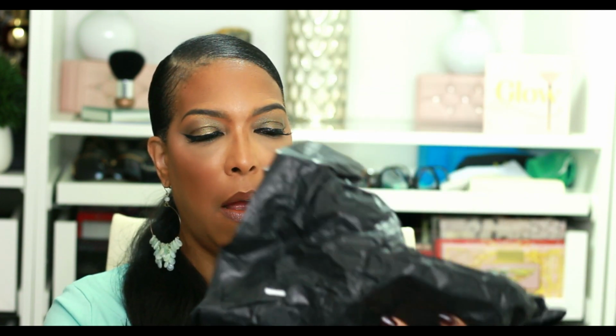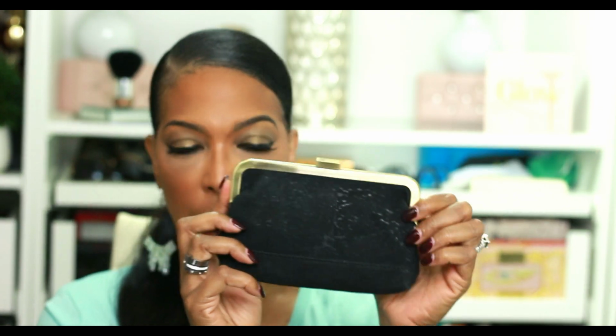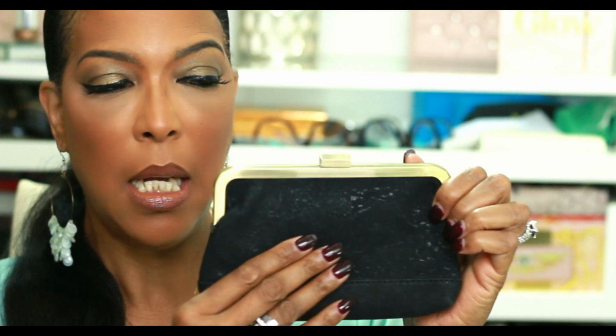And this is the wrapping that protected the wallet that I purchased. So this is what this wallet looks like. You can see that it does have a bit of texture in it, but I like that. I decided to order in the color black.